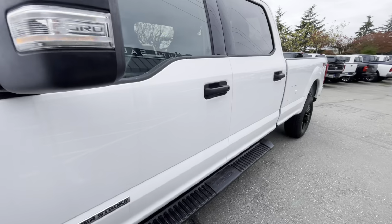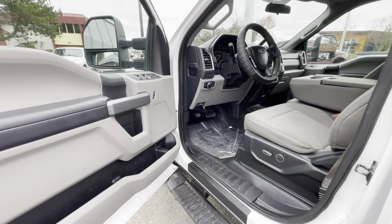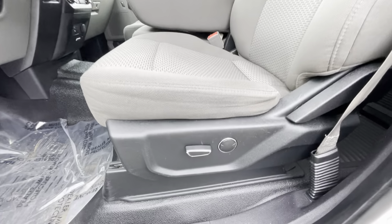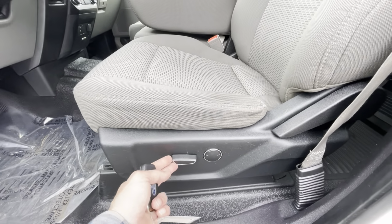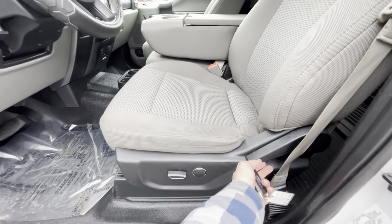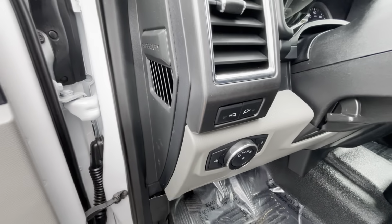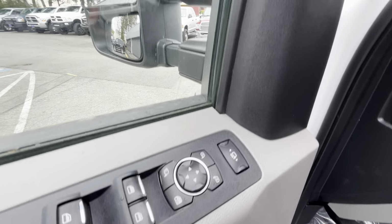Take a look at the interior. As you see, powered seats, just the forward and backward. That's where the lights are, here, and also powered folding mirrors and also powered windows.